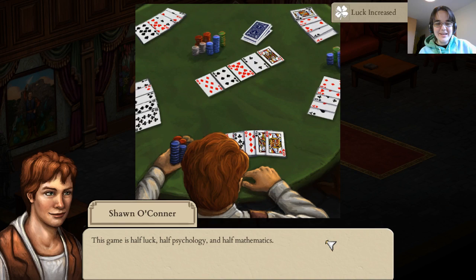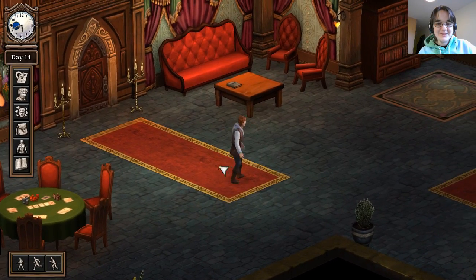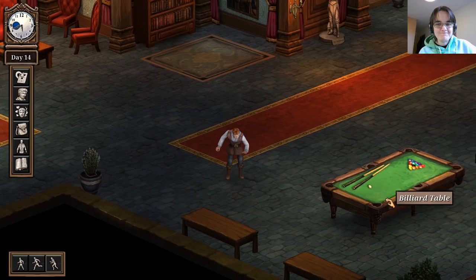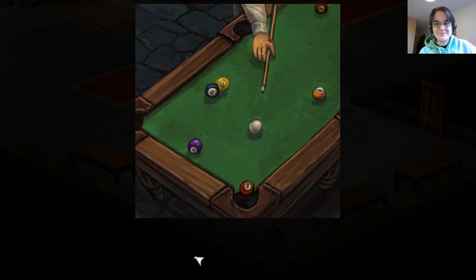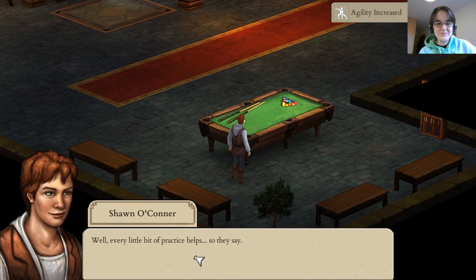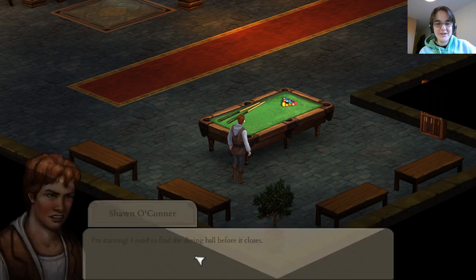This game is half luck, half psychology, and half mathematics. Sure, Sean. Let's play some billiards. This is my cue to rack up a little practice time. I just like that pun. Okay, concentrate. Be the ball. Well, every little bit of practice helps, so they say. I'm starving. I need to find the dining hall before it closes.